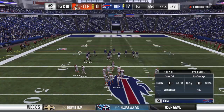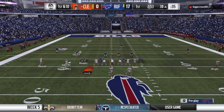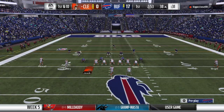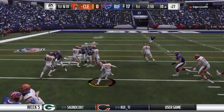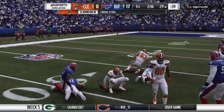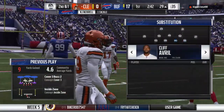So here's a 1st and 10 at the 38. Watch it now, Barney. All right, here we go. 3-19. The first carry now. This is Johnson, and a solid run down inside the 30. A nice run there, 9 yards, and it'll be second down.